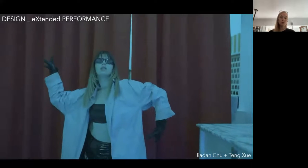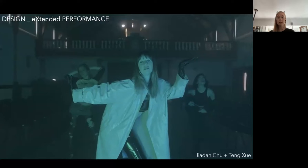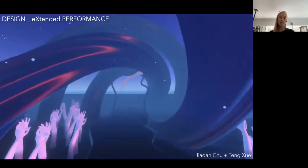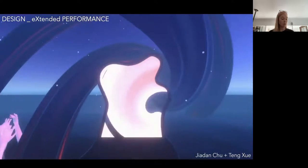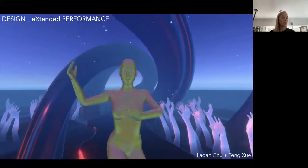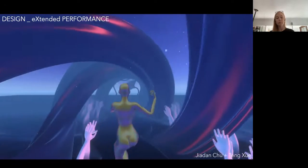Other students bring together performance with virtual reality environments and wearable technologies. This was a piece, again from last year, that engaged with questions of identity and finding yourself in a wider world. So identity and belonging situated in the world of the ballroom.